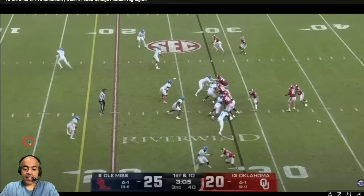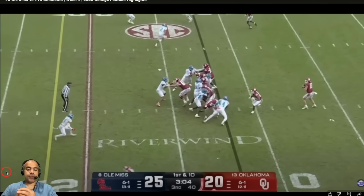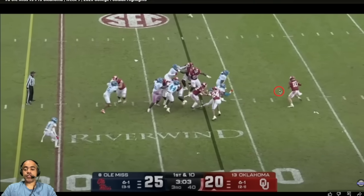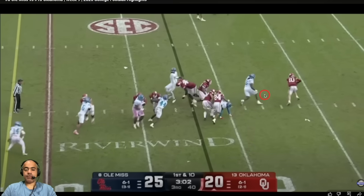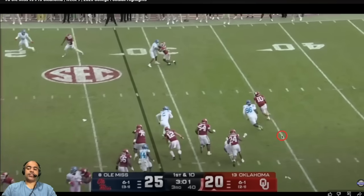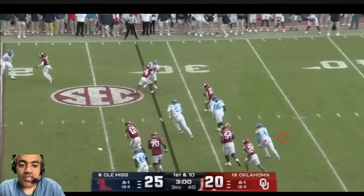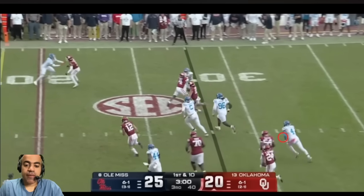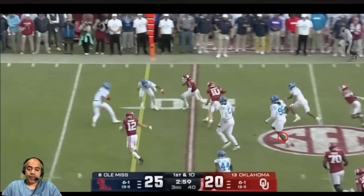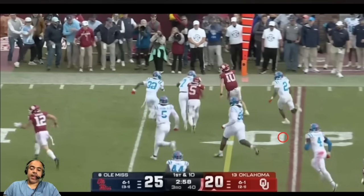And then we get to some John Mateer magic. All right, he doesn't want to throw the vertical here. And guess what? If you're going to lose contain versus John freaking Mateer, he's going to make you pay, and that's exactly what he does. He says, rent is due, number 5, because you lost contain. And once again, these receivers for Oklahoma do such a great job blocking down the field. Good stuff right here from Mr. Mateer, and it's enough for a first.